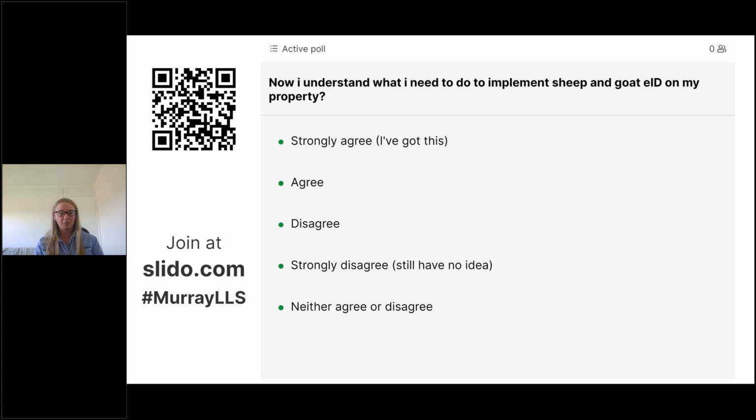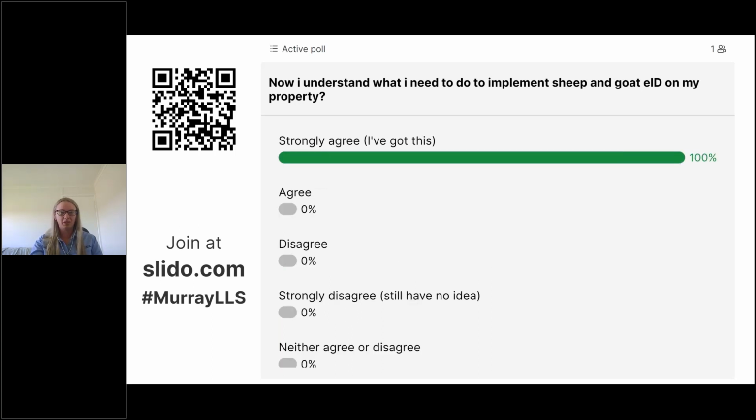I think this poll might not be open, but I've reused the poll, "Now I understand what I need to implement for sheep and goats eID on my property," to see if that information helped. It looks like this poll might not be open because it looks different to the other ones. But I do hope the information I just shared provided a little more context and understanding about when it's happening, why it's happening and what you'll need to do.